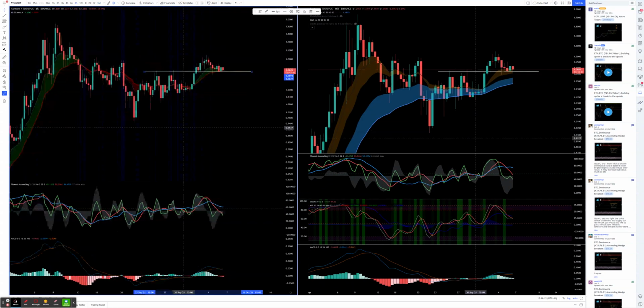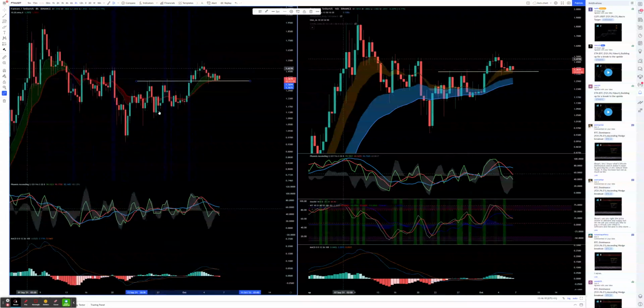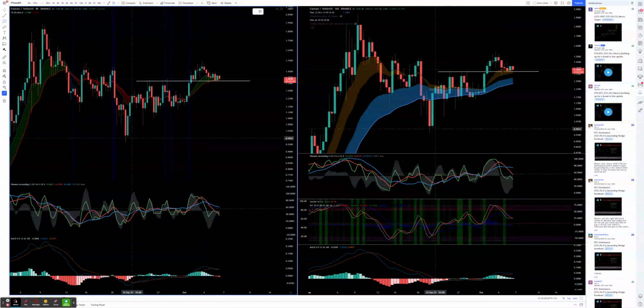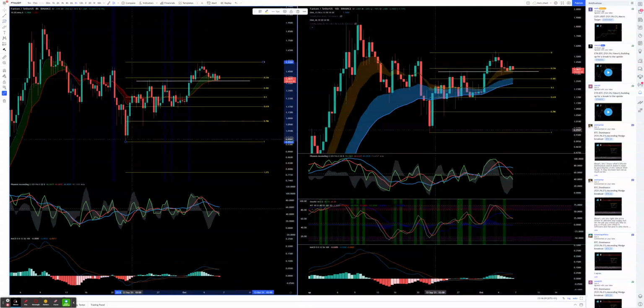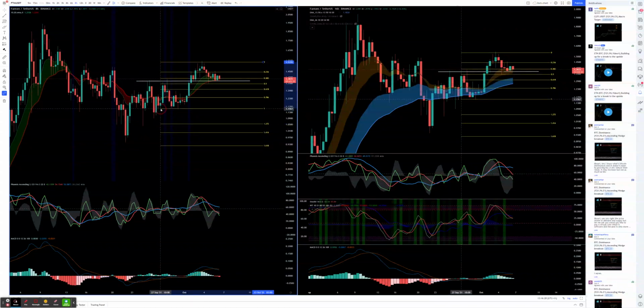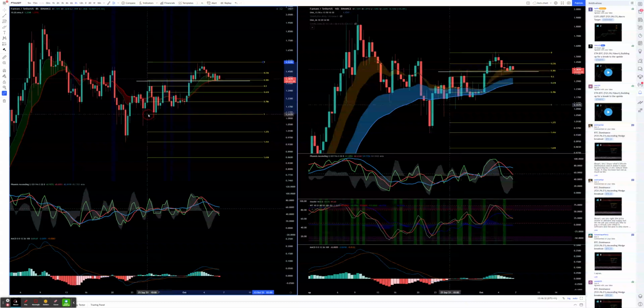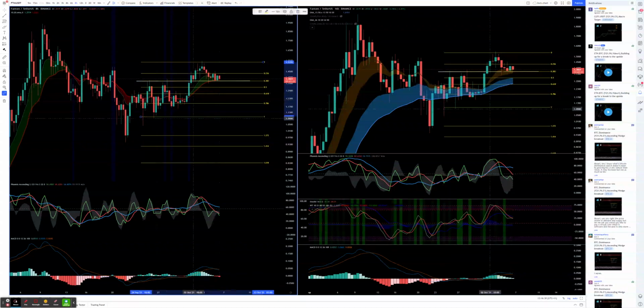Now for FTM or Phantom, we can see how previous resistance is now acting as support, and it's a good level. Let's just move this right to this level here, and it does make sense up to a point. It's not the clearest chart. Yep, that's fine. That still makes sense there.